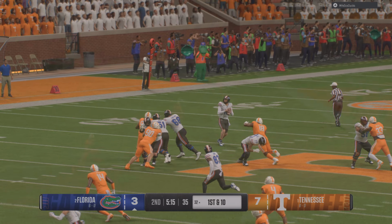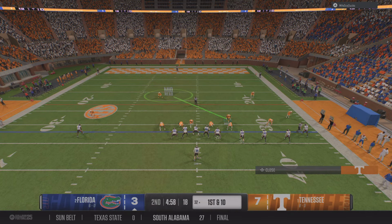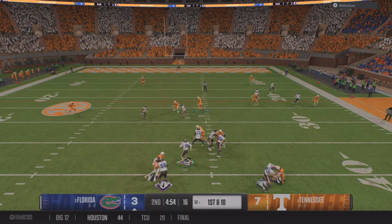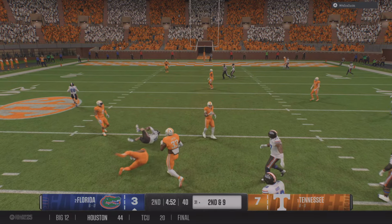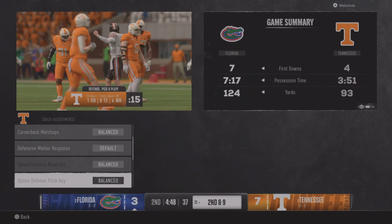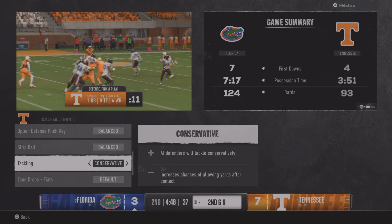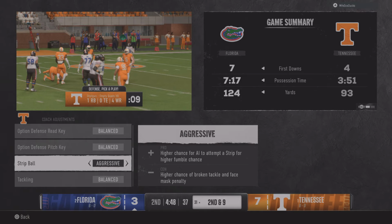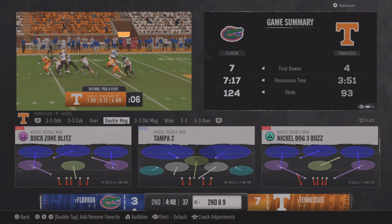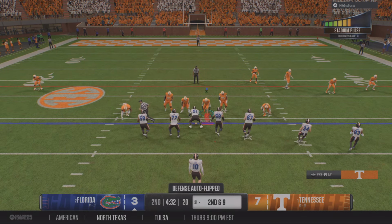Well, here the defense decided to sit back and play zone, and that front didn't do a good job of pressuring the quarterback. He had the time to make the throw, and he put it on target. He's running out of time here, and tackled there by the defense. Second down play coming up.